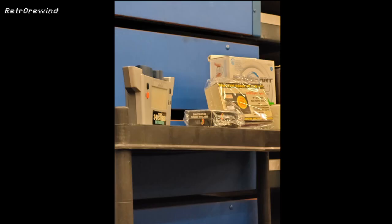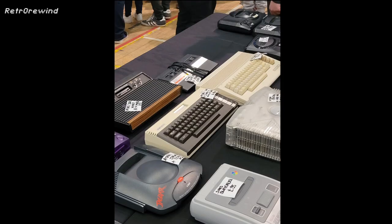The Tomytronics, the handheld 3D systems, there were quite a few of those about, all the different ones. There was the Sky one and obviously the car racing one as well. This stall also had the Atari Jaguar. Just the Jaguar itself, it didn't have the CD attachment or anything. I think it was about £200, and it did actually sell. It wasn't there for the rest of the day.